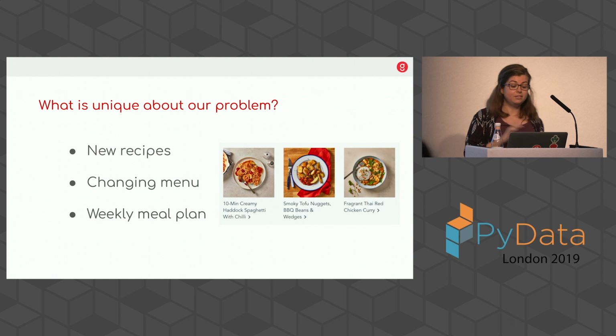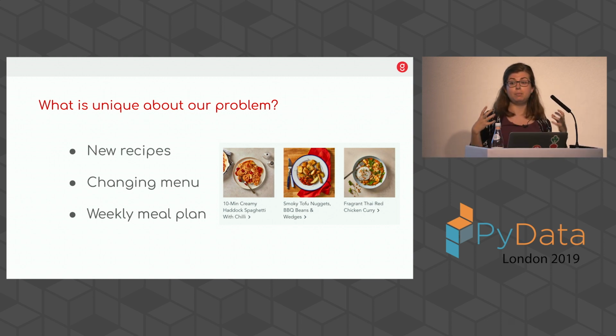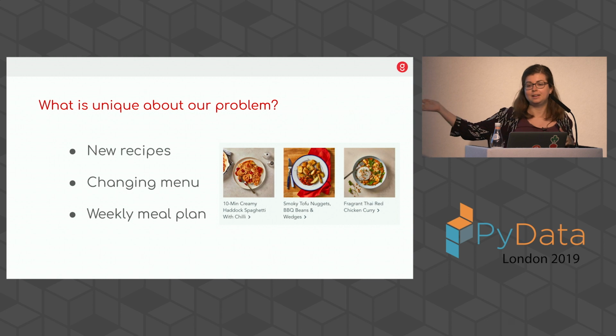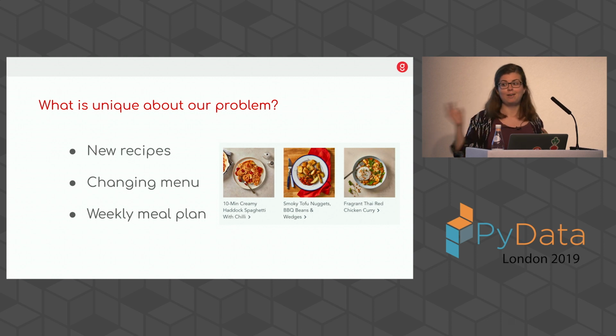And number three is the fact that we have a weekly meal plan. You can only buy a certain amount of portions per box anyway, which is inherently creating constraints there. But also, if you are preparing for your week, you want to make sure that you've got variety within that week. So if you really like wraps, chances are, even if there are 3 on the menu, you're not going to buy 3 wraps. You're going to want a mixture. So it's not enough to push to the top the stuff that we think you're really going to like.